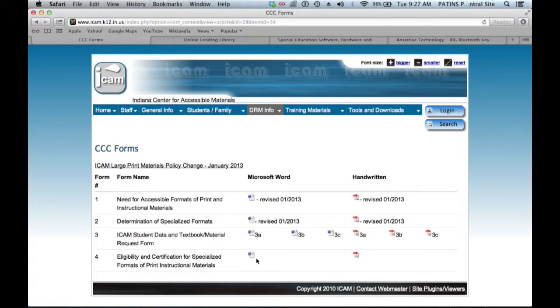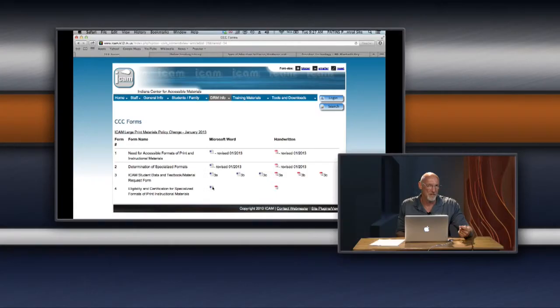But the one that a lot of people get stumbled on is the one down here under eligibility for special format and instructions. That's where you can see how students qualify if they are blind, low vision, orthopedically impaired, or organically impaired. And for organically impaired, we still have a lot of questions about who really qualifies under that particular title. The folks down at the ICAM, Martha Hammond, does a really good job with helping to identify those students that may very well qualify under that particular need.